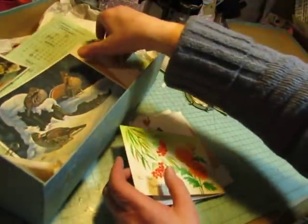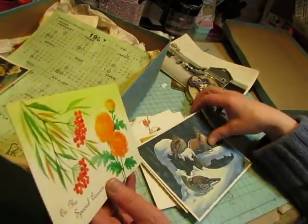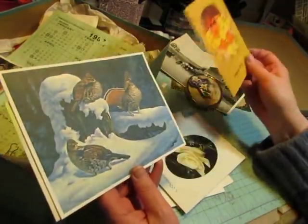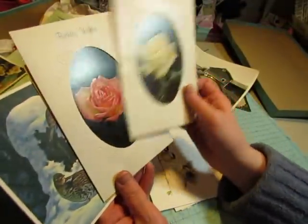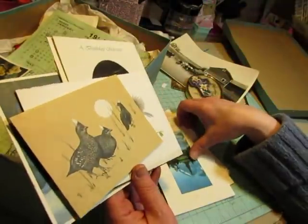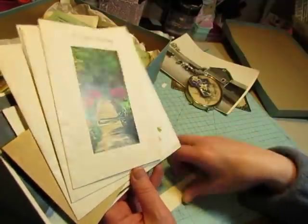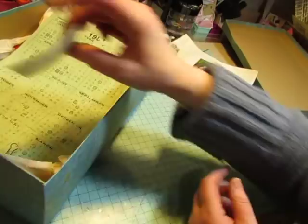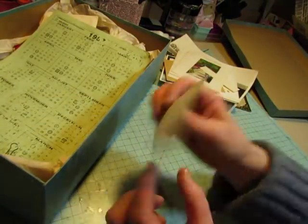These are some cards that aren't very old. They feel a little dusty. I don't particularly like to use new cards. But she told me just dispose of anything that I don't want. Huh. 2011.